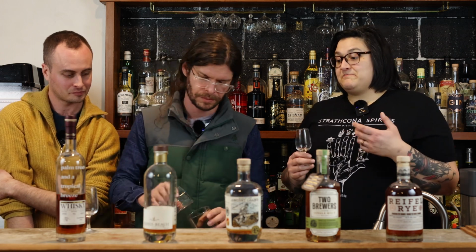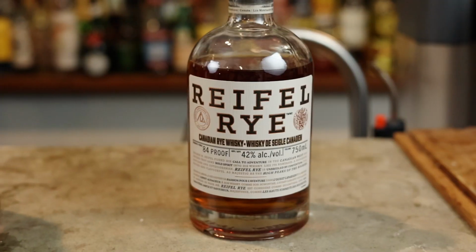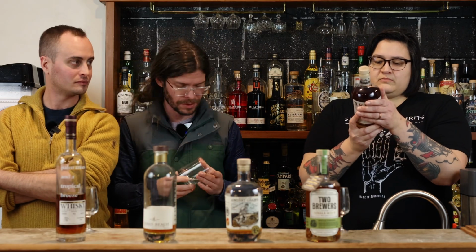Last but not least, this one's one that we've talked about a lot this year amongst ourselves. One that James told me that we had to try, and I bought a bottle and I was really impressed with it. Just to show you that we're not biased and we also like commercial whiskeys as well. Reifel Rye, made by, is it Suntory? Oh yeah, Alberta Distillers, owned by Beam Suntory.